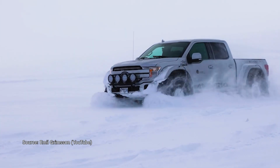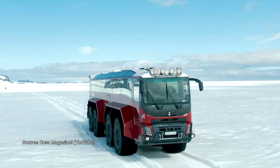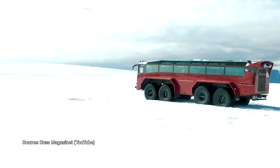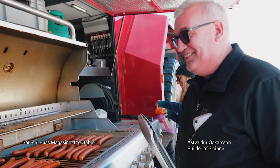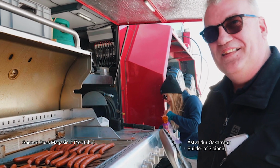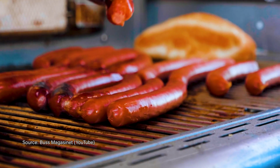Another option for an amazing tour of Iceland is a super bus, like this frost giant here, which was assembled by Astvaldur Oskarsson. You can see him in the behind-the-scenes video here, grilling up the best hot dogs in the world. This is not up for debate, by the way.